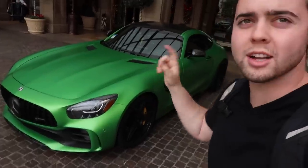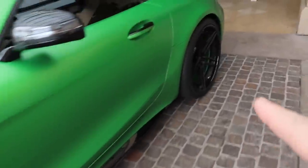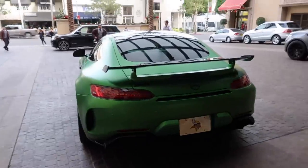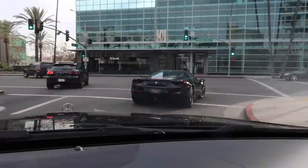Now, this is a guy who I just met. Now, check out, one, how cool his wheels are. They've got custom paint-matched barrels, but two, he actually put lettering on the back. I dig it. There's Ramin from Gold Rush up ahead in that beautiful black 488.